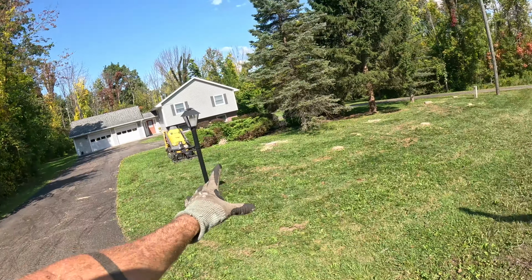Alright, so where once there were eight trees, now she's got eight stumps, and I've got a big old pile of logs.